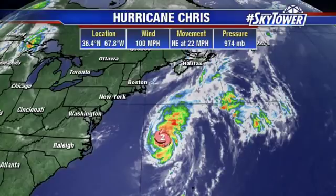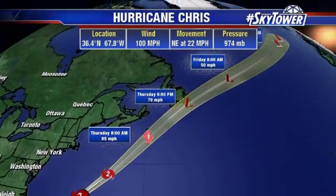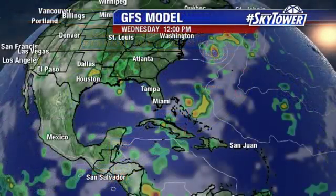It's not out of the question. This intensity probably is going to fluctuate as we go through the next, say, 24 hours. Remember, it's moving over some warm water, so it's not out of the question it may re-intensify a little bit, but you see it's moving to the northeast at 22 miles an hour. It really starts to transition by tomorrow into an extratropical system very close to St. John's, and then moving out over the open waters of the Atlantic.